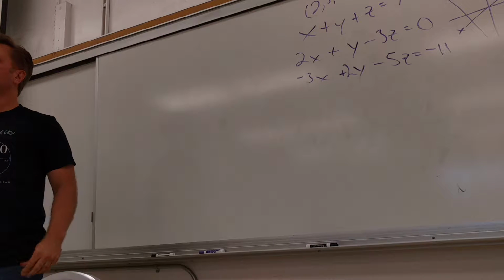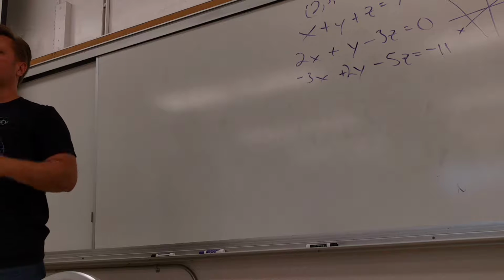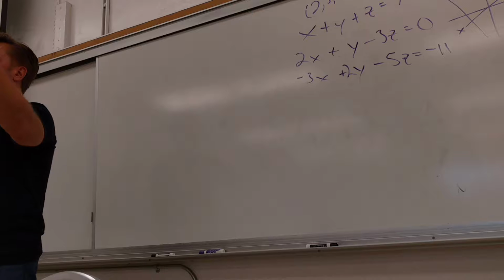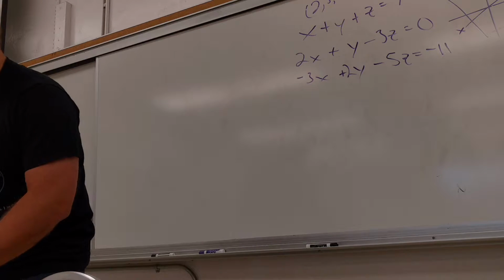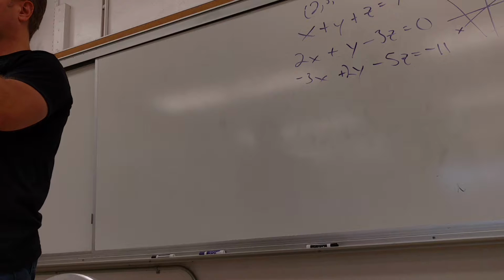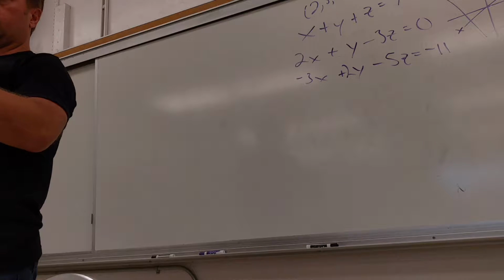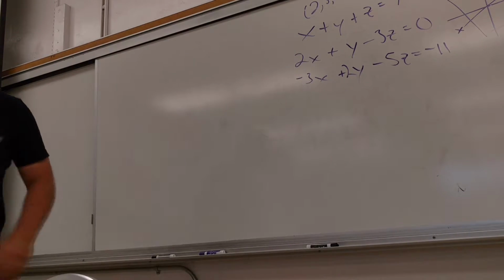The first thing I do is pick a letter and eliminate it twice, because I'll be left with an equation that has two variables, which I know what to do with. Some of you might realize, if you look at the side that says section 9.1, there's an example. I'll let you look at that later. So we're basically going to do those steps right now.